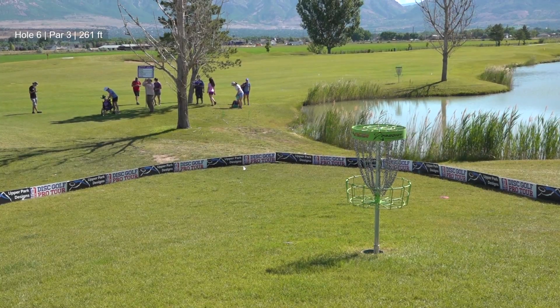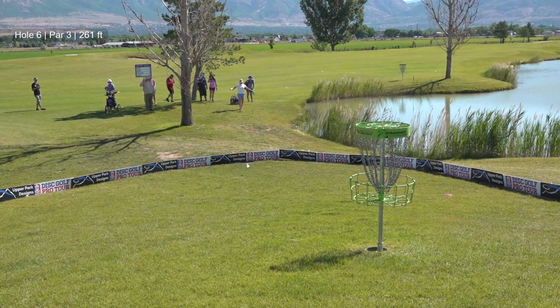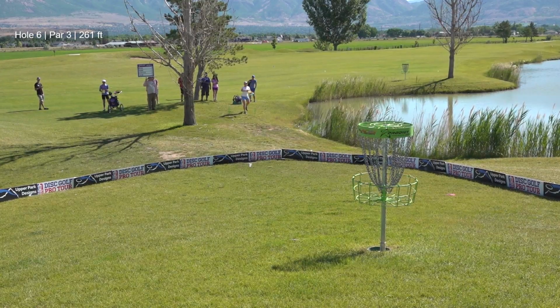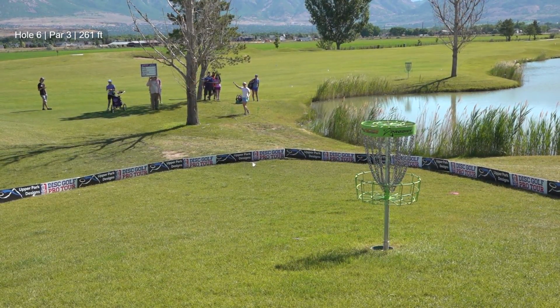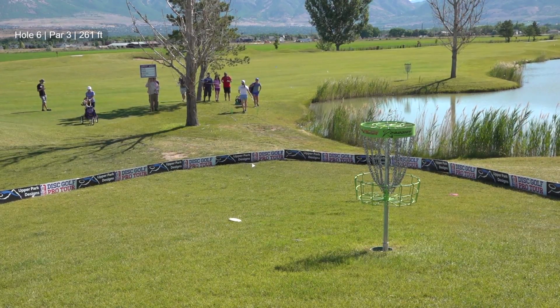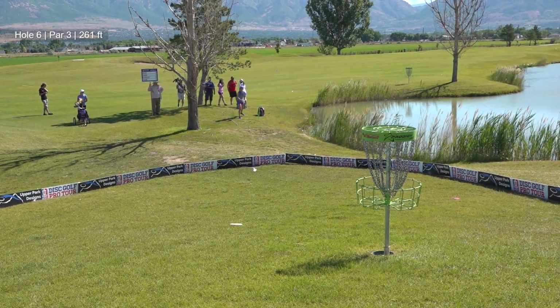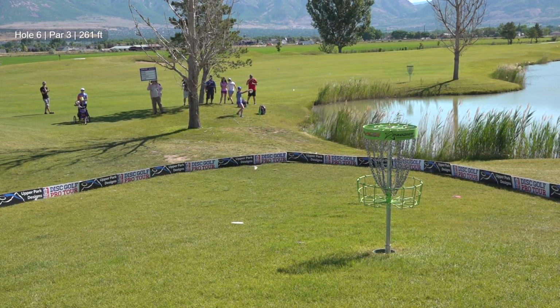And this is one of those holes where you're probably going to see either a birdie or a bogey. That's right, there's one par. Yeah, if you hit that island. Oh my goodness, almost did it. I love that she's just running everything. Was the par a circle 3?